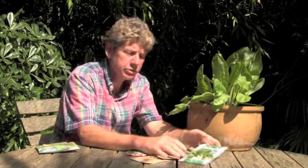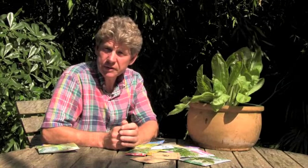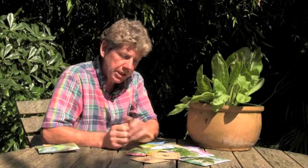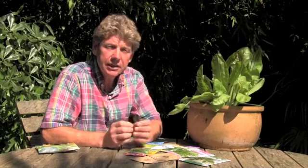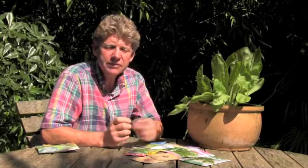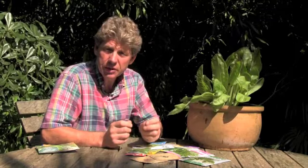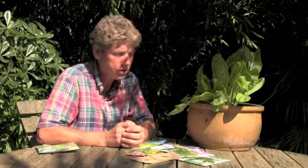Pak choy, we've all seen this in our local supermarkets. Much firmer if you grow it yourself. Very, very simple. Komatsuna is one of those things you very rarely come across in the supermarket. I think it has slightly more flavour than mizuna, which is what you do come across, the tall one that's got very serrated leaves, a bit like a rocket.